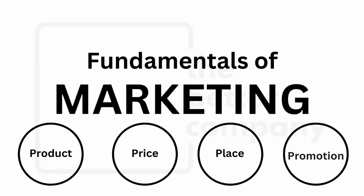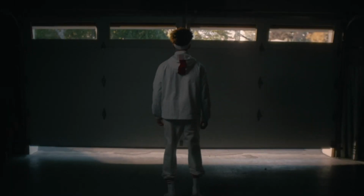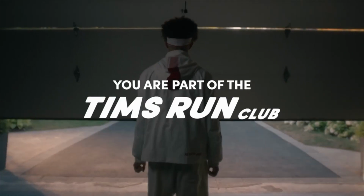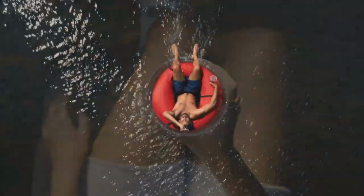Of course, now these four elements of marketing mix were introduced in 1960 by a marketing professor and author E. Jerome McCarthy, and therefore the context of these basic elements has changed with time, right? But how? To understand how these elements of marketing mix are relevant today, let's move on to how Tim Hortons utilized these elements in recent times to refurbish, to renew their brand strategy, differentiate themselves from the competition, reach out to the masses, and my favorite topic, promotions and advertising strategies used by them to do so.